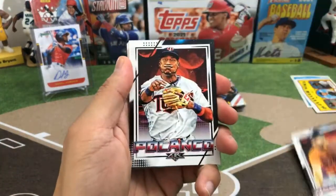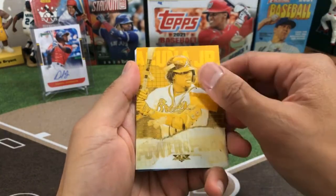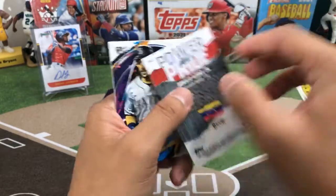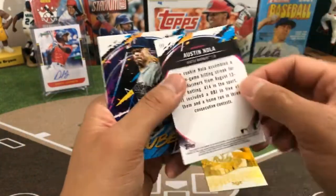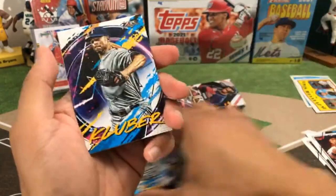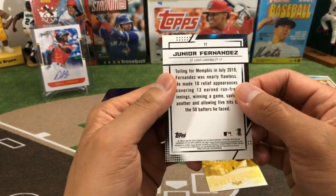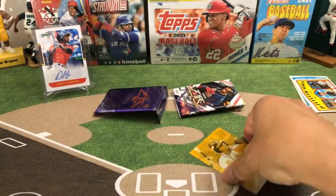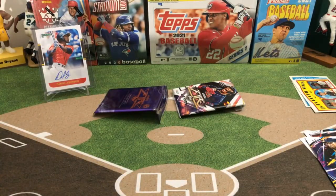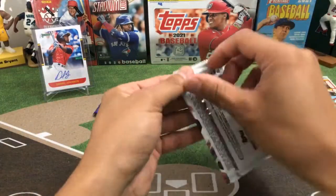Justin Verlander, Polanco, got the Acuna Jr. gold parallel there, Power of Pride. Got a Nola rookie card, Austin Nola for the Mariners. Corey Kluber, and Fernandez, rookie, Junior Fernandez for the Cardinals. Nice Acuna there. Next pack.